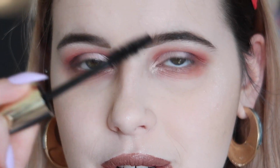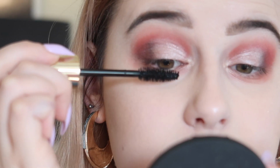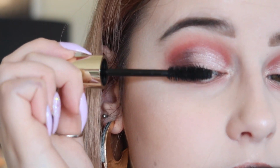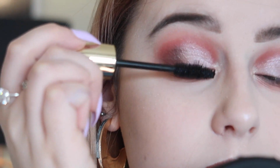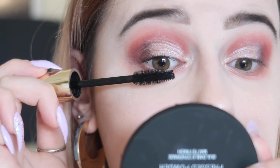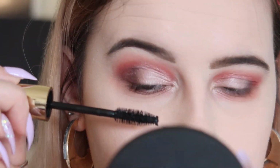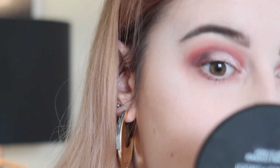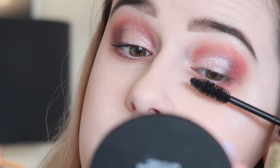I decided to zoom you in again. So the wand actually looks okay. Oh! Okay, I surprisingly like that. I am picky with a lot of mascaras, but this one, my friends, I actually really do like. It reminds me of my old Maybelline one. Okay, that actually did work. I mean, it wasn't crazy, but I'm never gonna get crazy with my lashes.